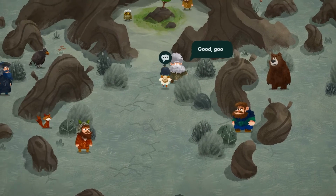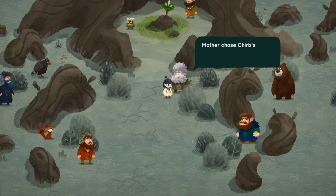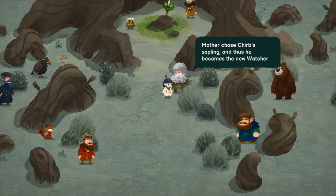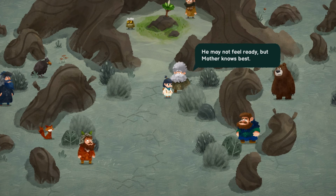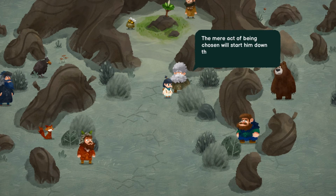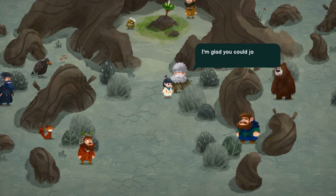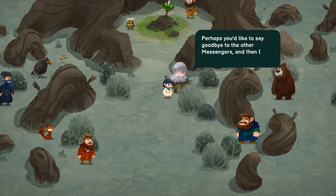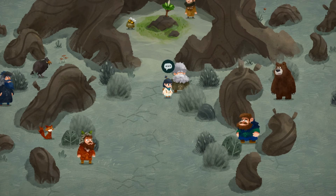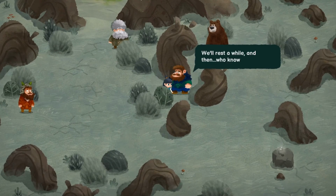Okay, well, let's talk to this guy then. Good, good. The ritual was a success. Mother chose Cherub Sapling, and thus he becomes the new watcher. He may not feel ready, but Mother knows best. The mere act of being chosen will start him down the path. Mother's in no rush. I'm glad you could join us for the ritual. Perhaps you'd like to say goodbye to the other messengers. Then I can show you the path out. Okay. I think I did already. Yeah, okay, so I already did.